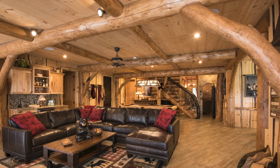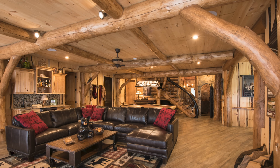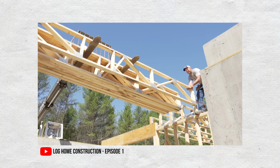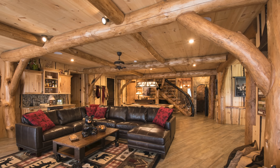You'll notice there are no support posts anywhere in the middle of the basement. That's because this house uses engineered floor trusses. Floor trusses have a lot of advantages, and one of those is that they span greater distances than regular floor joists, and that results in a more open concept feel.